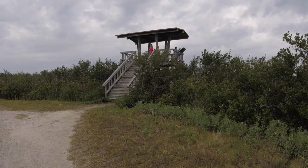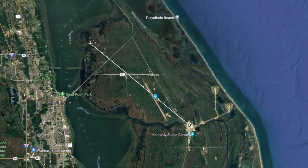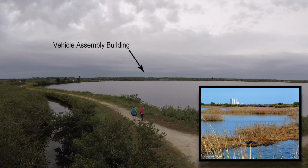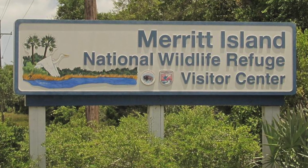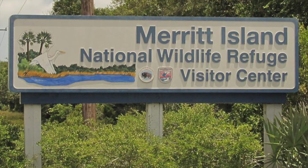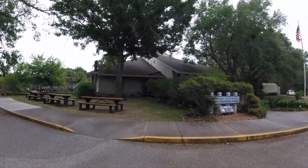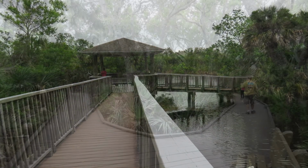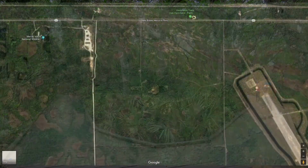After checking Google Maps when we returned home, I discovered that we were only a little more than 9.5 miles away from the Vehicle Assembly Building when we took in the view from this observation tower along the Cruikshank hiking trail near the middle of the refuge. I also found out that the Visitor Center and the Boardwalk Nature Trail behind it are only about 1 3/4 miles from the end of the runway that was used to land the space shuttles at the end of some of their missions.